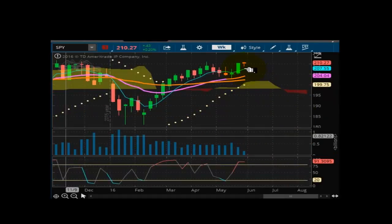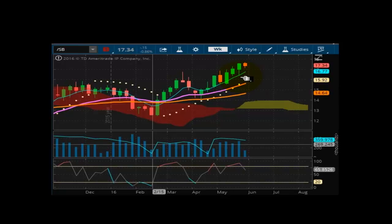Looking at the Spiders, you see here 210.27. Market's well supported at 199.75, and it's trying to make a run up toward the 215 handle. Overbought, but in the process of trying to lock something in. And looking at sugar futures, 17.34. Market's well supported at 15.92, and it's an upward slope. Momentum's coming off though, but still remains bullish.